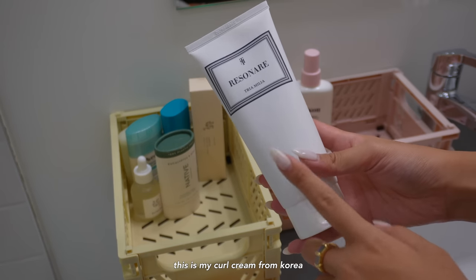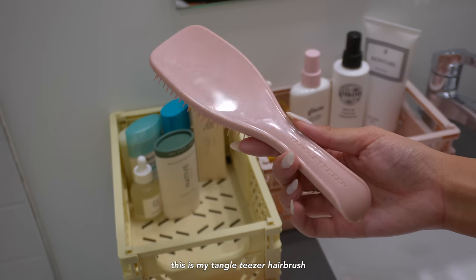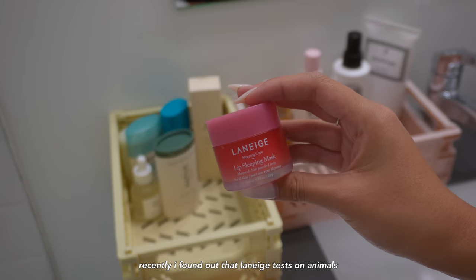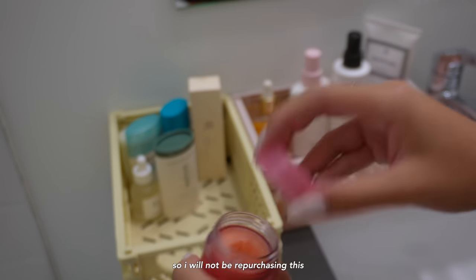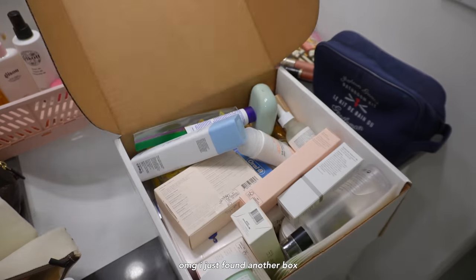This is my curl cream from Korea. This is my Tangle Teaser hairbrush. Recently, I found out that Laneige tests on animals, so I will not be repurchasing this, even though I love it. Oh my god, I just found a new box.